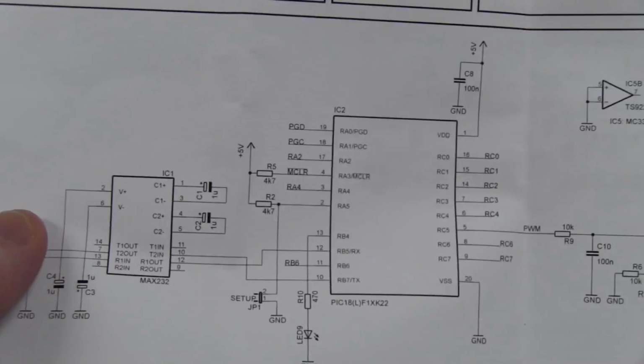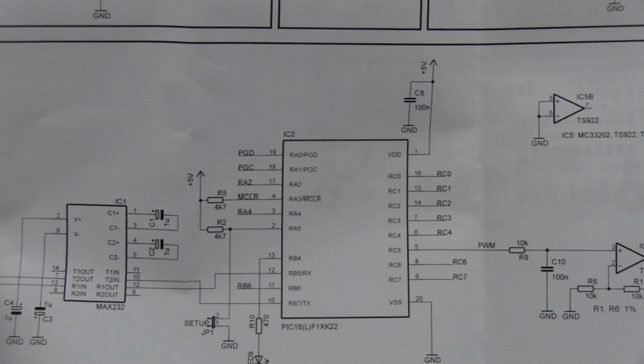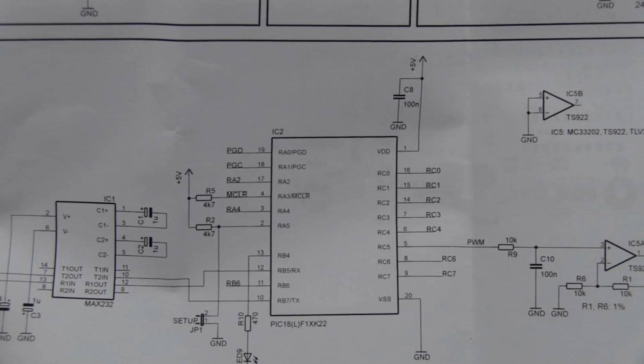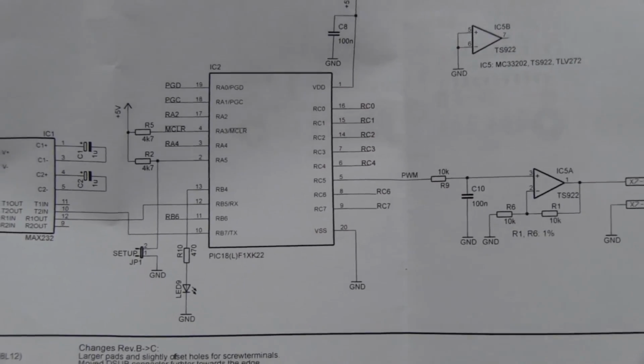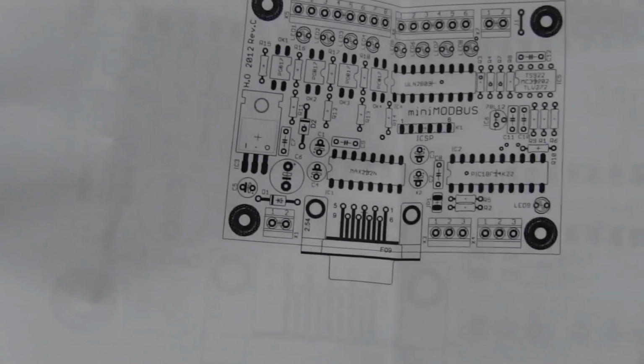There's the MAX232 there, and we're going to pick an 18LF1XK22. There's so many bloody PICs. I don't know. Who knows? Anyway, it's got a setup jumper and some firmware.